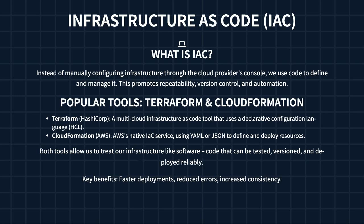Terraform works across multiple cloud providers, AWS, Azure, Google Cloud, using a special language called HCL. And AWS CloudFormation is their own native solution, using YAML or JSON. Both approaches make our infrastructure more consistent, easier to manage, and less prone to human error.